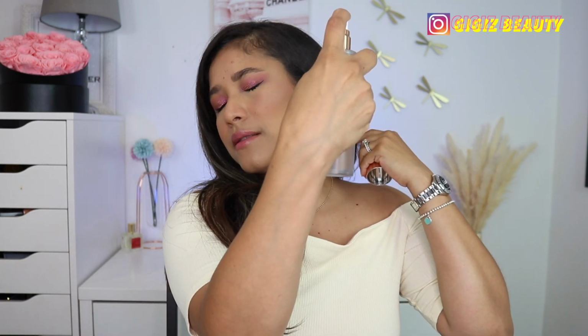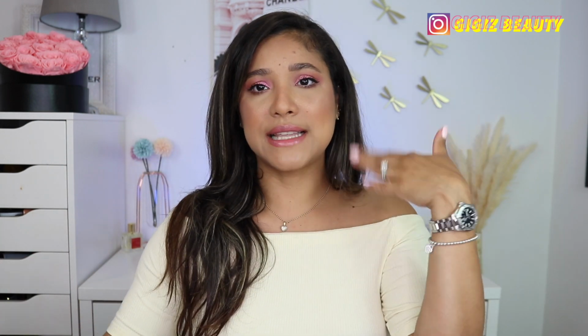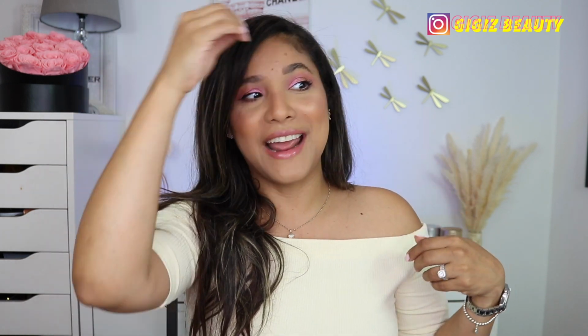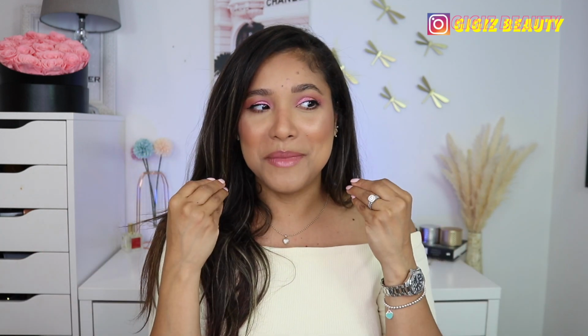I'm gonna apply a little bit of setting spray at top. That usually makes highlighters just sit better on the complexion, and it just melts everything down a little bit better. And this is it after I apply the setting spray, and I feel like it makes it look even more blinding. As you can see, that really makes it more intense.